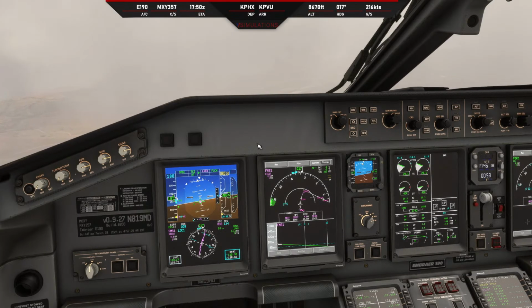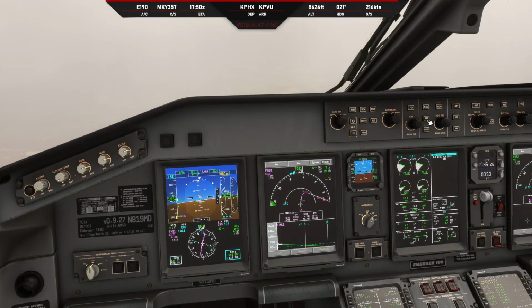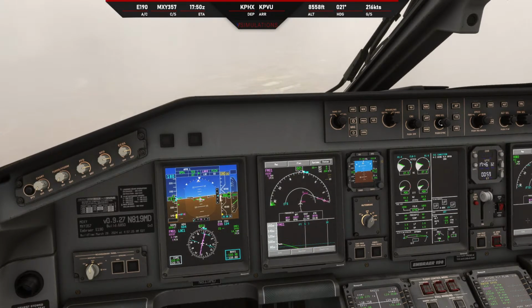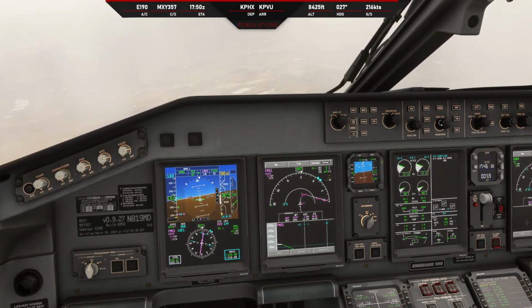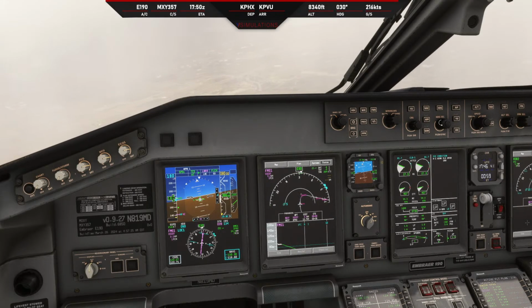Alright, that's right. Flaps 1. Why do I have anxiety? Alright, we're descending down to 8,000. And we will arm the approach. Localizer, glide slope blue. We're arcing around at 180. In case I gotta do a heading to intercept, I'm pre-setting up my heading here. 7878 up to 340.